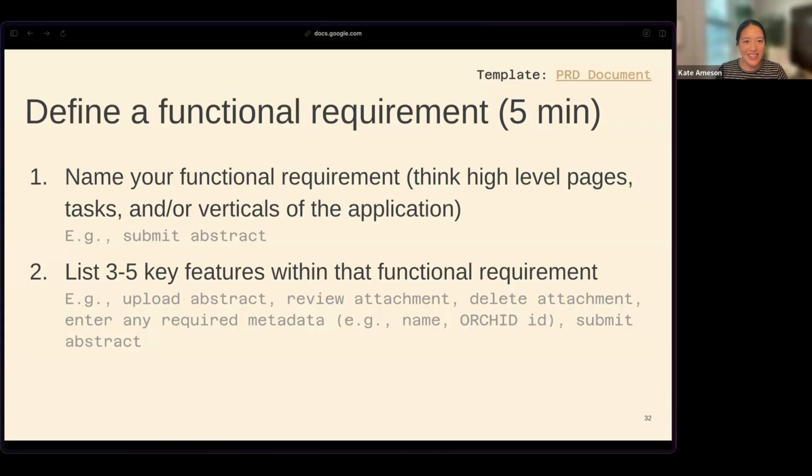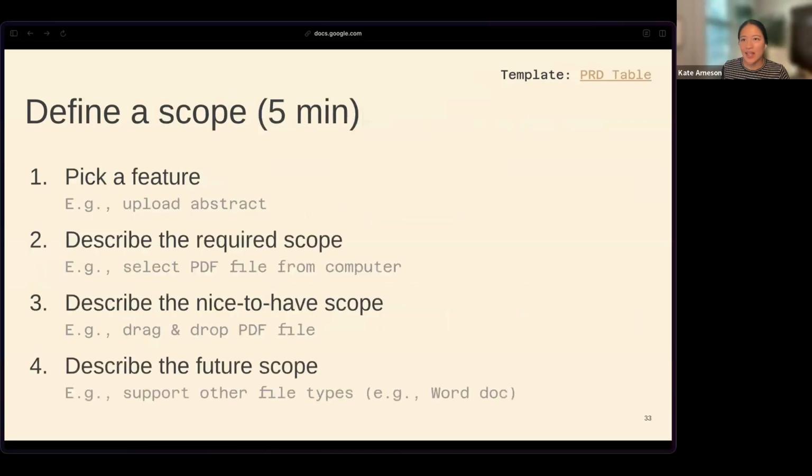Right. I see some more examples in the chat, so that's good to see. And I don't want us to go too far over time, but the last part of the activity that I had is defining a scope. This is thinking about translating, at least for our work, that document format into the table. So basically, these are the columns of the table.